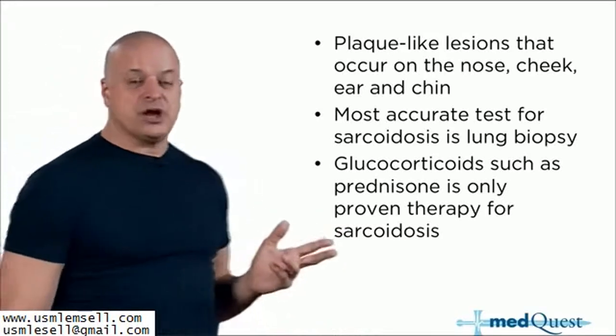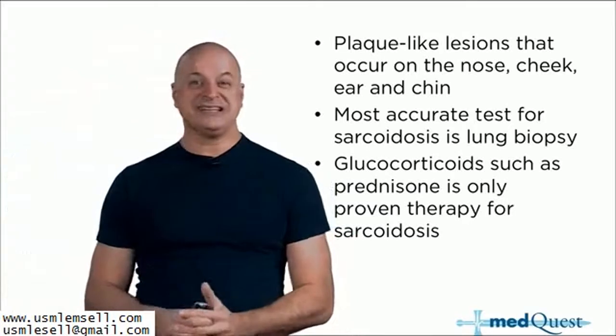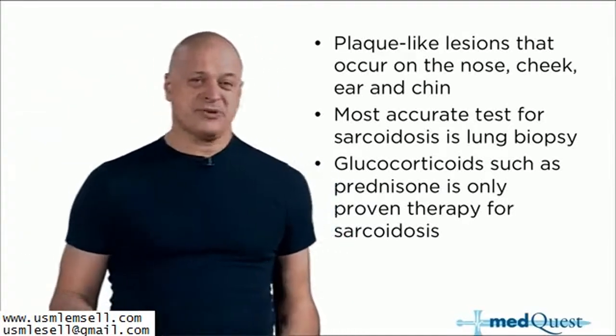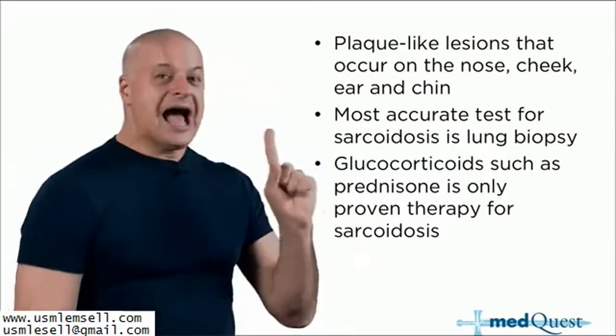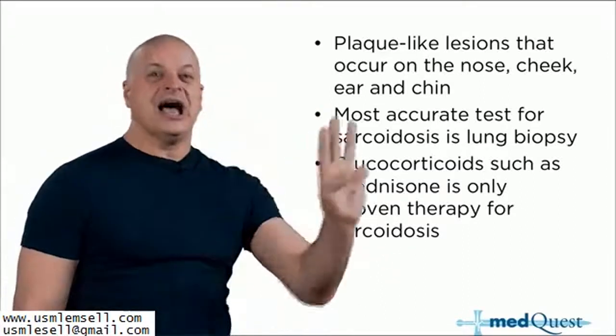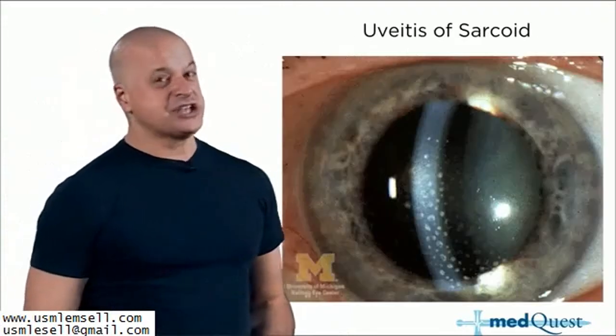Steroids have always been the only therapy for sarcoid because 98% of people get better with steroids. To be honest with you, most people get better with nothing. We just give the steroids to help you get better faster. Hilar nodes, skin, high calcium, and only 10% have no other physical findings, skin.